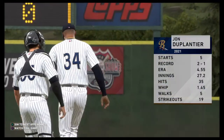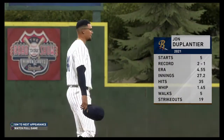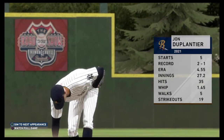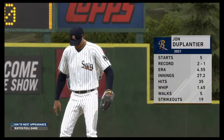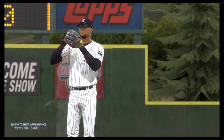John Duplantier, the Delaware-born hurler, gets the call to start here. Dan Plesac, what's the word on him? Hey, this guy's had a really solid season, and what shows me that more than anything, solid 3-1 strikeout to walk ratio, and if he continues to do that, he'll pitch really well in this one.